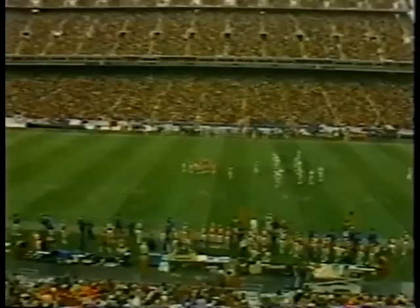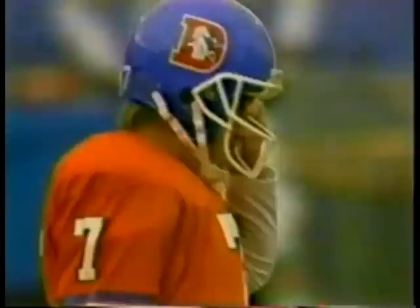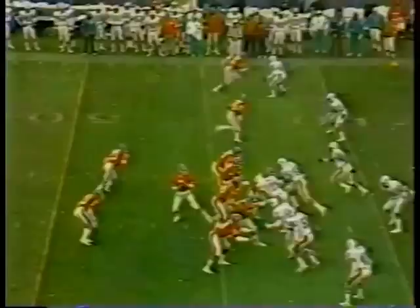Orange, orange, the dominant color here in Mile High Stadium. Very rarely will you see an empty seat, 75,000 plus. The 111th sellout. Second and seven. The give is to Gene Lang, and Lang from LSU, an 11th round draft pick last year, is dropped for a loss by Mark Brown.